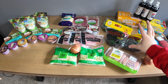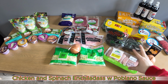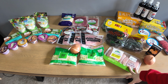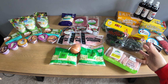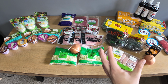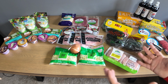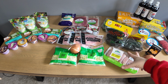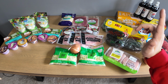So basically what we're going to be making for our dinner portion is chicken and spinach enchiladas with poblano sauce. Now, the specific ingredient I was needing was tortillas. I forgot them. That and the gluten-free tortillas, because corn tortillas are just ridiculously high in calories. The gluten-free macro-friendly tortillas, or like the carb-friendly tortillas or whatever, they're actually pretty high in calories as they are, but they are gluten-free, so that's kind of how to do that. But instead, we're actually going to serve this over a bed of rice. Anabolic poblano sauce with chicken and spinach enchiladas is going to be fantastic.